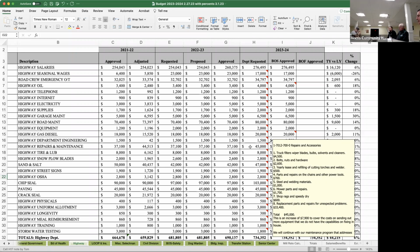General fund. Unfortunately, it's too bad it couldn't go back into one of these lines. It goes under sale of town property. Yeah, a circle around. Yep, I hear you.